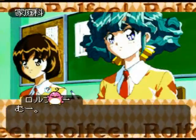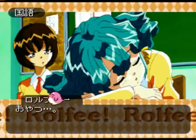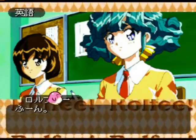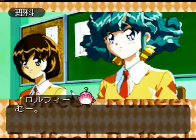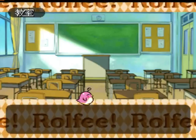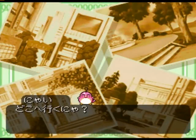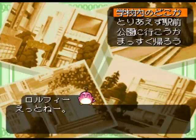It didn't have a whole lot of games for it. This game, Tonari no Princess Rolfee, features the mascot character of the PC-FX. And she gets her very own game, and it's a pretty interesting game. I've played it before, and I have not beaten it, but I wanted to share with you today some thoughts about it, because I think it's a really interesting kind of game that I have enjoyed playing quite a bit.